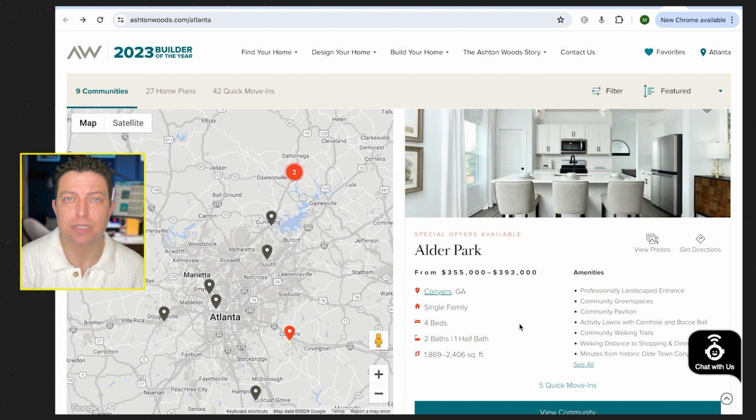This is a medium-sized builder. They are headquartered in Atlanta, but also build in other southeastern states. And they have a very good local reputation for building, I'd say, one step above your Toll Brothers or Lennar style quality. And they have a very strong reputation for build quality and service. And in 2023, they were voted Builder of the Year.